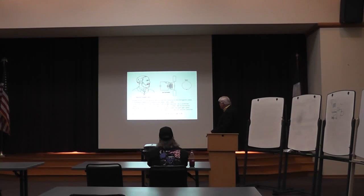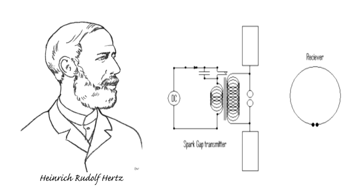Let's talk about Hertz, Heinrich Rudolf Hertz. He was one of the first to come up with a practical radio transmitter. If we say kilohertz or megahertz, the name for the cycles per second, or frequency, of a radio frequency is named after him. He was an interesting person.